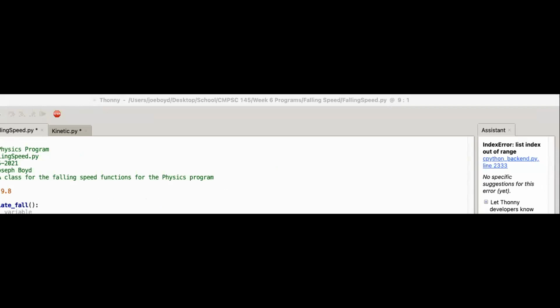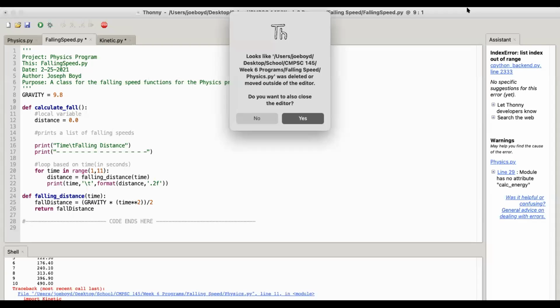Oh, I see it. Because if the folder is named Falling Speed, that might be why. Yeah. I don't know. This is new to me. You wouldn't think it'd look in the... Is it looking in the folder and the first file it comes to? It's going in there and doing what it says. It's the only thing I can think of.